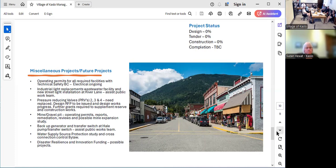We have pressure reducing valves 2, 3, and 4 on the water system. Two of them are in ground and need to be brought above ground for a new code requirement, and they're aging pressure reducing valves. So we have some budget allocation to work through some design and get further grants to supplement reserves in the construction work. It's a project on the to-do list that will be coming to the forefront sooner rather than later.